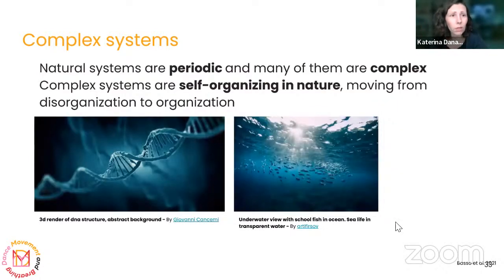And there are a lot of natural systems that have this kind of rhythmic feature. We call them periodic, meaning that they do a cycle and from some point onwards, the cycle just repeats. Many of these systems are also complex, which means that cycle length is not always the same, but it organizes and deorganizes within the system on itself. Examples are the DNA structure, or schools of fish where they come together, or groups of insects that are organized. These are complex systems that are found in nature.